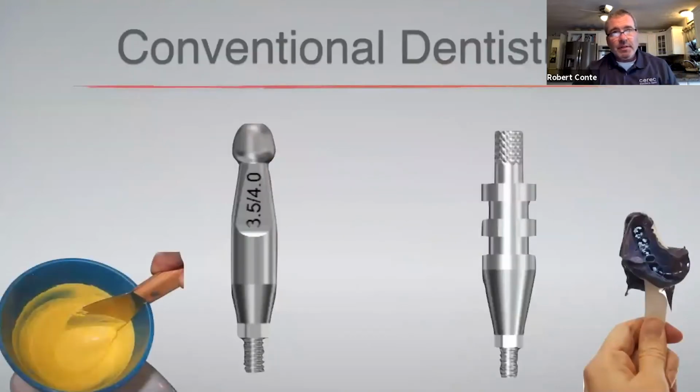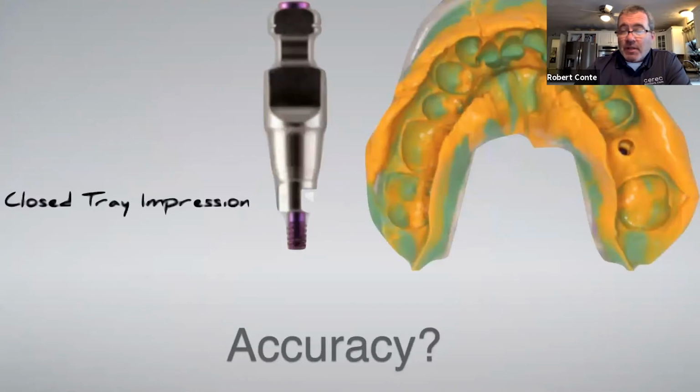So with conventional dentistry, and some of you CEREC users are still doing this, I don't understand it, but you do. How accurate is a PVS compared to a digital workflow? There's a lot of room for error in this workflow. So when you're looking at a closed tray, besides torturing your patient for 3 or 4 minutes with a bunch of PVS, you're also going to put that implant impression post back into the PVS. Are you always going to get it right? Maybe.